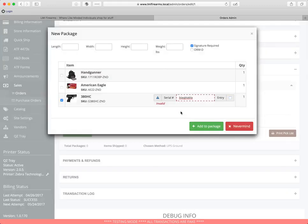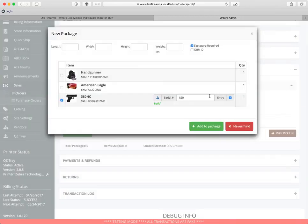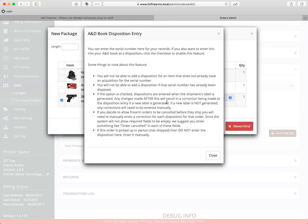That should be a big giant red flag. Bells and whistles and horns should be going off because you're shipping a gun that you haven't entered an acquisition for. Okay, I do happen to know that I have a firearm with the serial number IJ20, and if you check it and it comes back valid, then you're good. Now click this and it'll give you more information. So it'll tell you all about it.